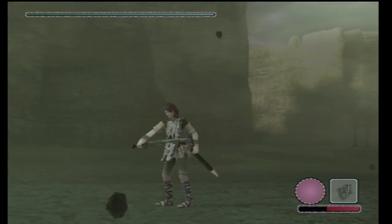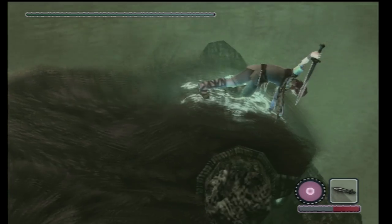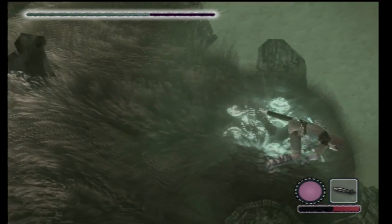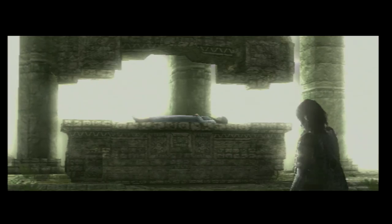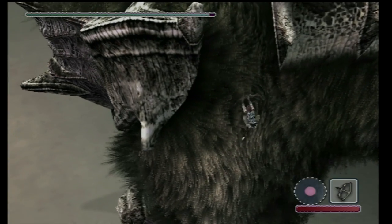Once you do find them, this is where the fun begins. Firstly, you have to figure out how to get on the colossi. Once you do, you must reach a certain point and stab and kill this thing. You'll then get its life force, which will in turn bring back that one girl. This is truly an amazing gaming experience.